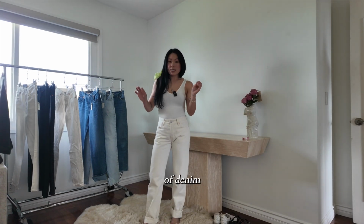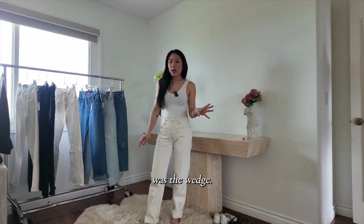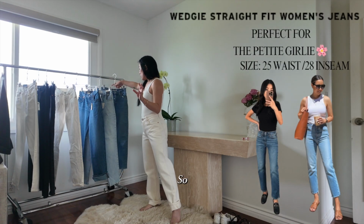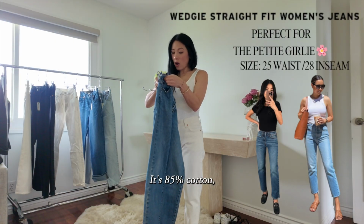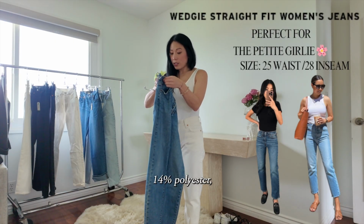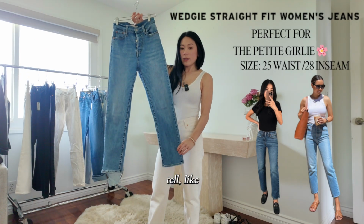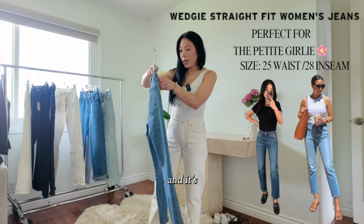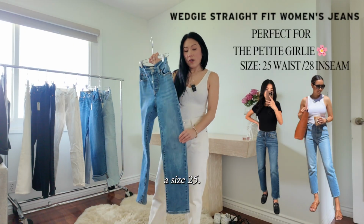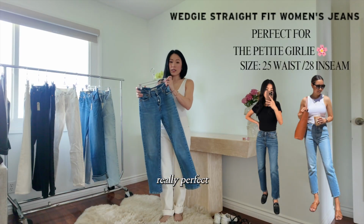The first pieces of denim that I got into with Levi's was the Wedgie. So this is the Wedgie fit. It's 85% cotton, 14% polyester, and then 1% elastane. As you can tell, it is a straight fit, it's slightly stretchy, and it's a size 25. So this is a 28 length, which is really perfect for me.